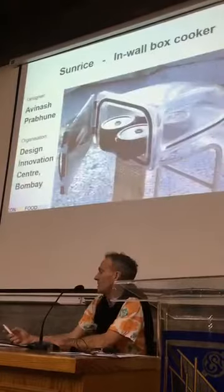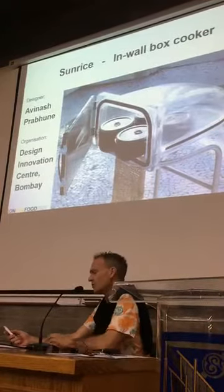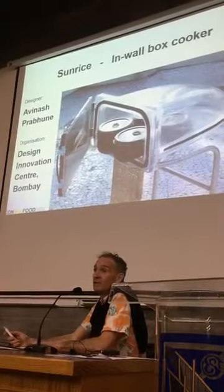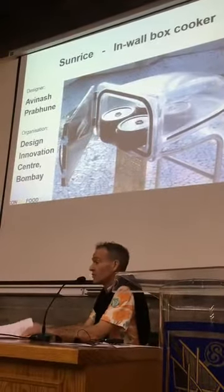Next slide. This one is from Bombay in India. Doesn't actually have any reflectors, but perhaps it doesn't need any in India. There's so much sunshine. I'd like to hear a bit more of this, but it looks pretty good, pretty slick.